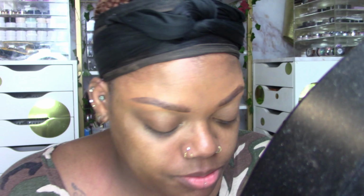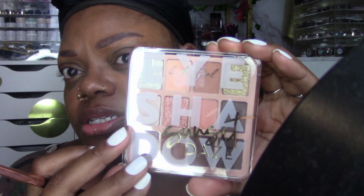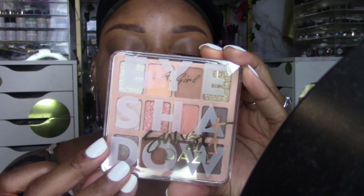Okay, so I don't think I showed you guys these. I didn't, because I went to Ulta to get my diamond gift, and I saw these. I didn't see them in the new area on the Ulta website, but sometimes everything that's new is not in that area. So LA Girl has these new palettes, the Sunset Days eyeshadow collection. They also have bronzing drops. I bought the bronzing drops too. So this palette is called Under the Sun.